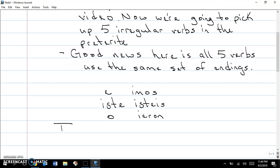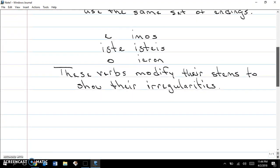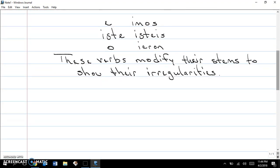Well, these verbs modify their stems to show their irregularities. So the first number in your code is a 1. We've only got 5, so it's not a big list.